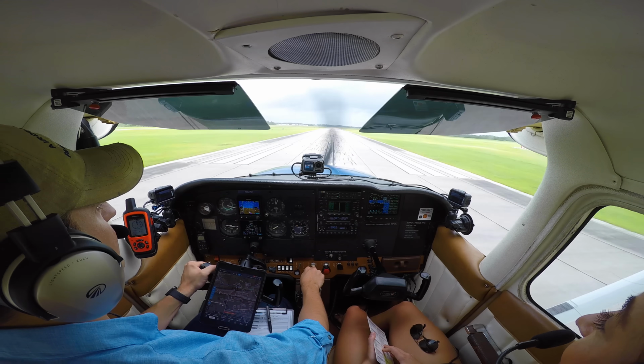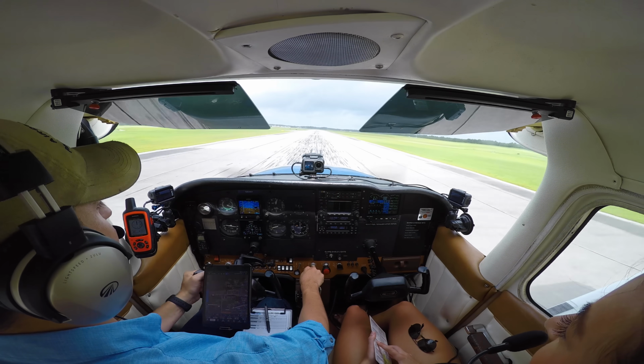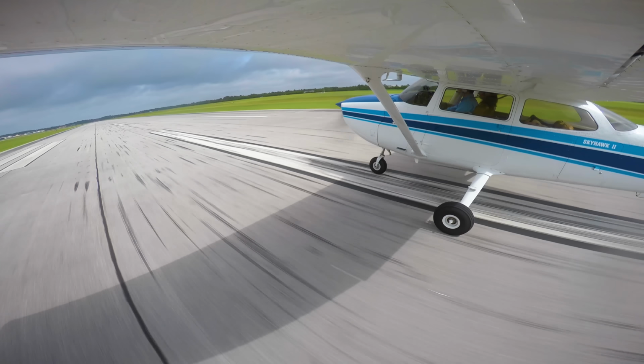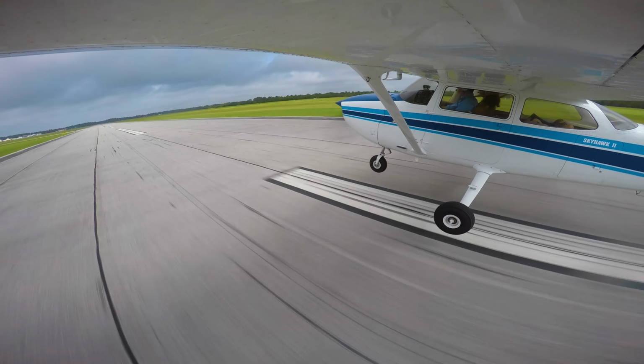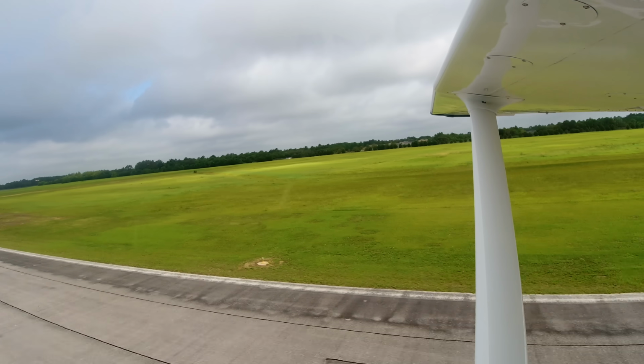Let the energy in the airplane bleed off. So we're going to straighten it out there, hold that rudder in there, and let the airplane just bleed its energy off. A little windy down here, isn't it? Alright, flaps coming up, and the carb heat's in. Airplane's clean. There's takeoff power. Airspeed's live. That is a pretty good wind. Yeah, you can definitely feel it. Oh yeah.